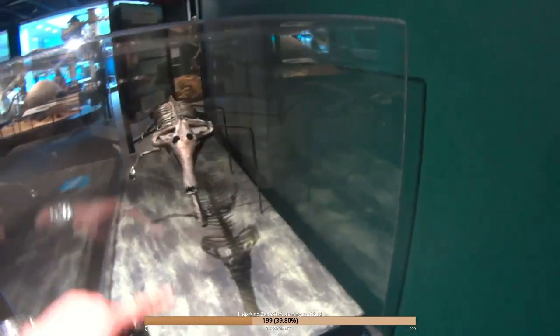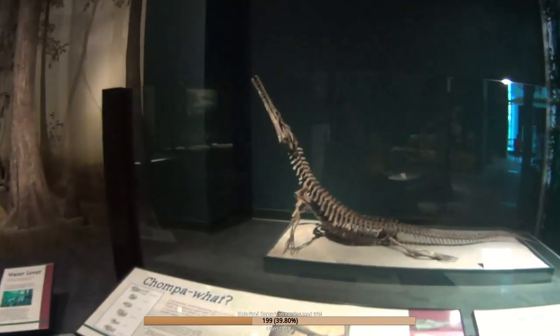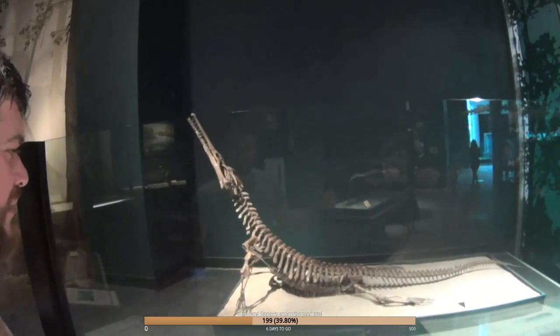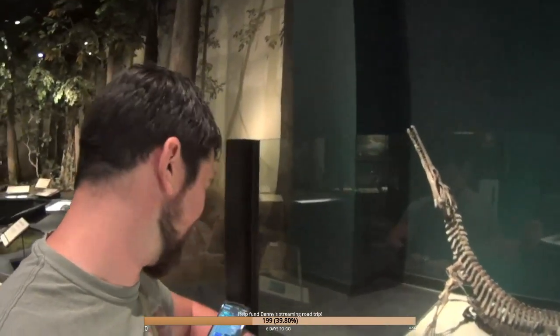Pretty neat. And their nostrils are right there at the front of the snout, which is pretty interesting. Yeah. And they get pretty big. I mean, this is, I think, one of the largest ones. Pretty cool. This is bigger than most of the champsosaurs that I've found. The vertebrae are a lot smaller than we see here.